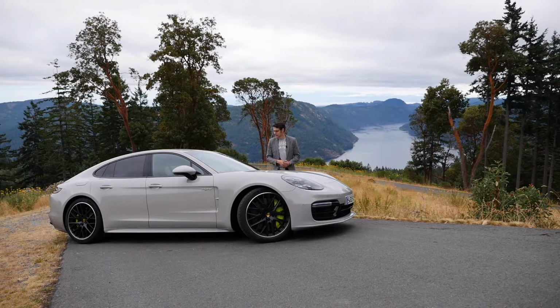Of course, as with other Panamera models, they lack sustainable seating surfaces. They have to introduce that. Racetrack experience, that was really amazing. Hardly any other car at this weight, at this size, can be so agile on the racetrack, and it was even fun on the racetrack, although with this massive size.